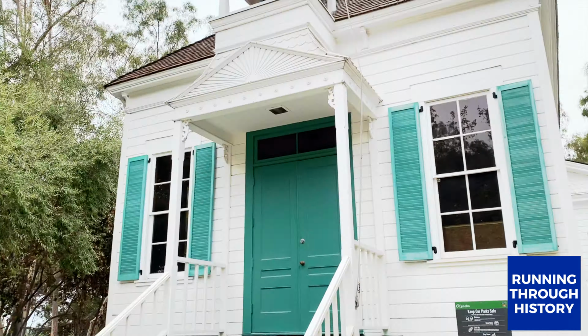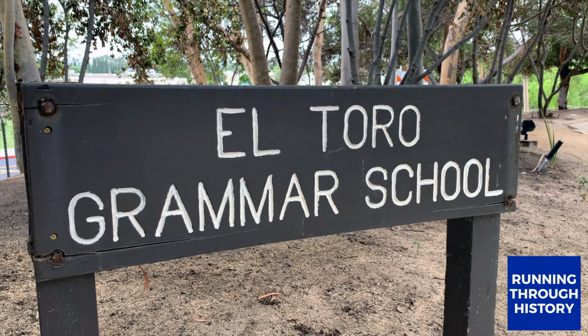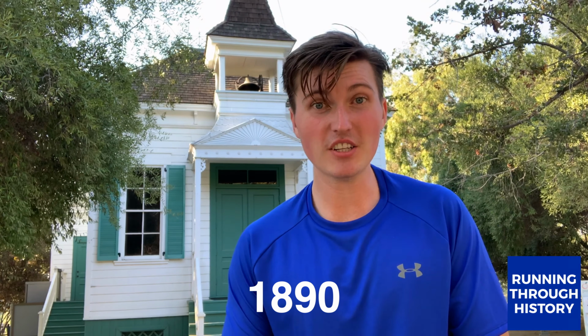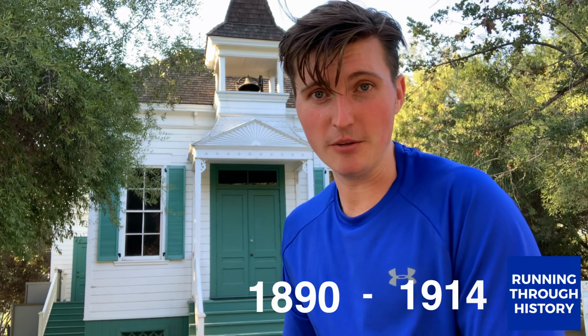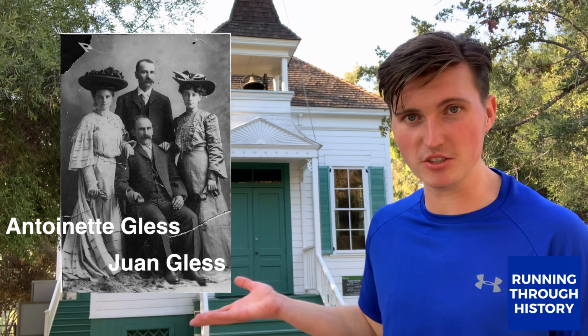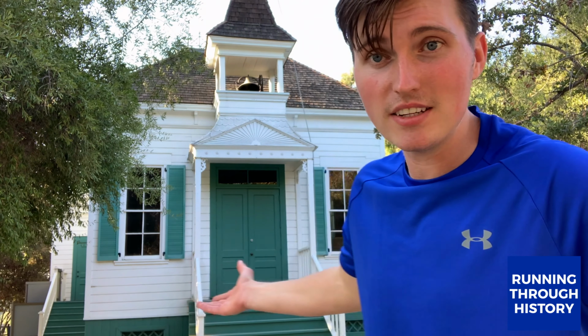There's a bird. Let's go check out another historical building here at Heritage Hill Historical Park. This is the El Toro Grammar School, built in 1890, which taught children from first grade to eighth grade between the years of 1890 and 1914. Juan Pierre Gless purchased this schoolhouse in 1914. Why? Because the district built a new schoolhouse that had 2 rooms. And if you only have 2 teachers, you can't have 3 rooms. So they abandoned this one, and Juan Pierre Gless in 1914 purchased it.